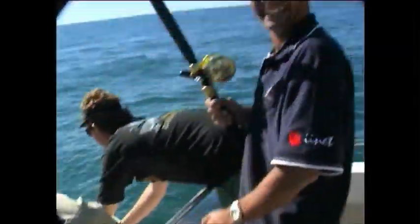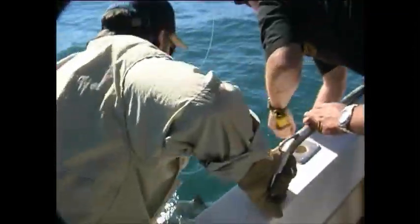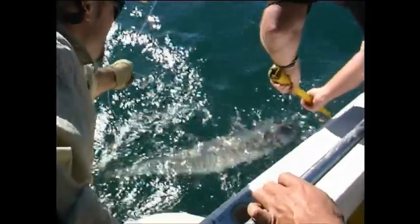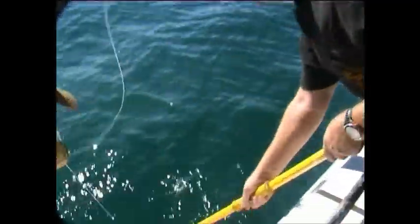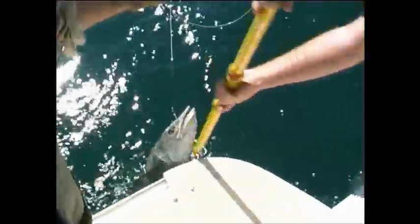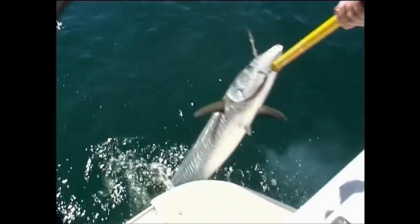Watch your hands there, Roscoe. No, hang on, let's let him calm down. I'm worried about my feet. How's the teeth? Will he bite you? He's a bit aggressive, isn't he? My God. Jaw now, mate. Just rip it out and let him go straight. Hey, don't put your hands in his mouth at all, guys. Step right out the way.